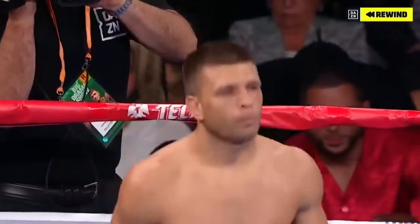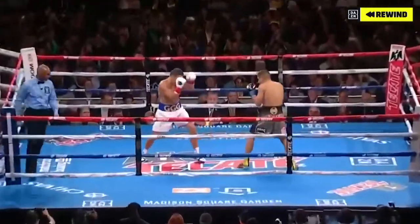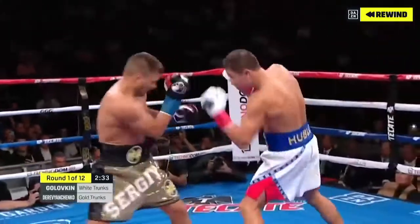This is his chance to prove he's still among the elite. We're underway, round one, here at the Garden. Golovkin in the white trunks, Derevyanchenko. Up Golovkin, which is something a lot of fighters can't do. They say they're going to try it, but you're going to have to.